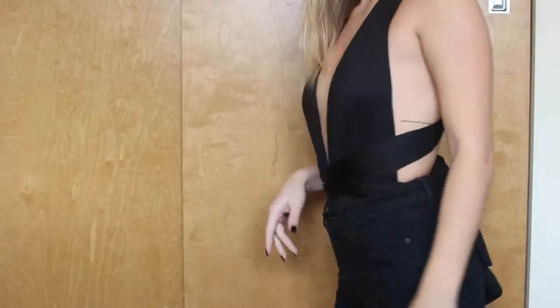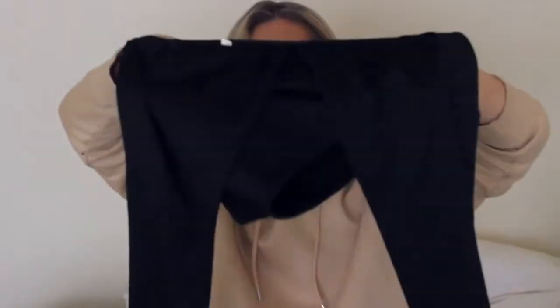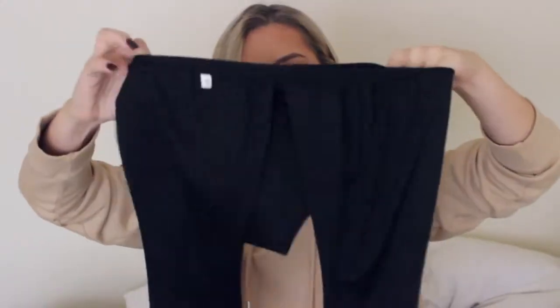Next, I got this bodysuit that's going to be impossible to show you, but you'll see it in the try-on, and it's basically one of those that you can wrap a million different ways. I love the material of this. My only complaint is that it's a full bottom, so I'm gonna have to work around that one.